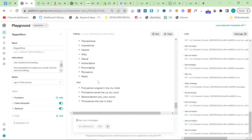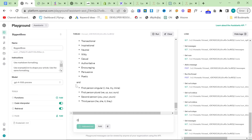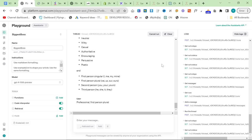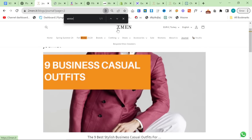That is so funny. I was actually pretty worried about that, but now I can make it write about anything, basically. So we'll go professional here, and we'll go first person plural. The only problem with this method is, obviously, I know Two Men so well. I know it like the back of my hand. I created it. Every single word written on Two Men, I wrote. Every single product, I know every product, etc.